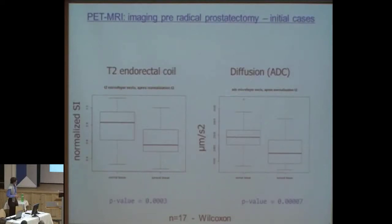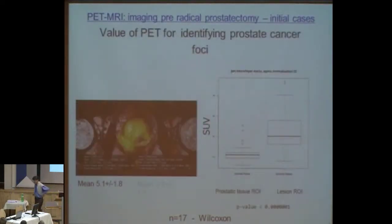Then diffusion was very well explained by Professor Barents. It's the activity of the liquid in the tissue. If the tissue is dense, water moves less. And this is what happened also in our machine and our patients. Since tumoral tissue is denser, there was much less diffusion activity. So that was significant. And then we finished up with what we really were looking for.